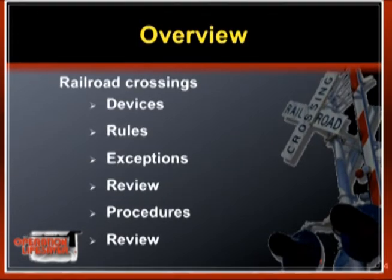Our agenda for today is as follows. We'll talk about railroad crossing devices, pertinent rules, notable exceptions, then a little review. Then we'll focus on the actual steps or procedures that one must follow to cross a railroad track safely, and then review a little more.